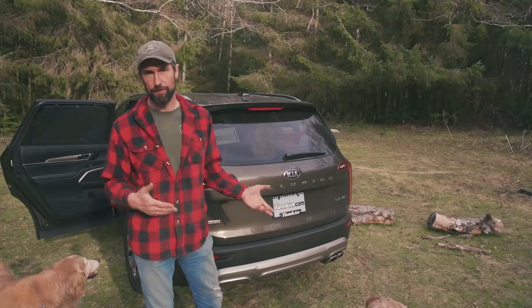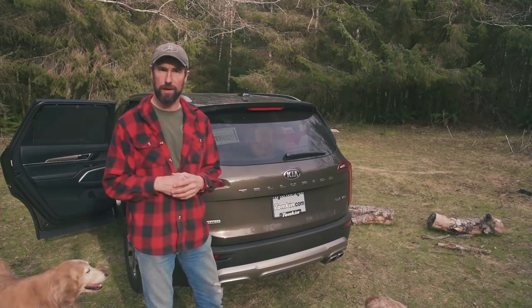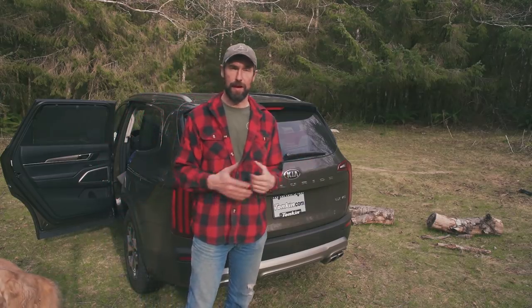Not necessarily what I was looking for for this particular video and this car, but we'll do some more searching around tomorrow and see if we can find what we're looking for. But as it is right now, it's a little after 5 o'clock.